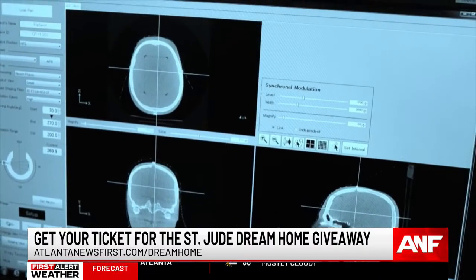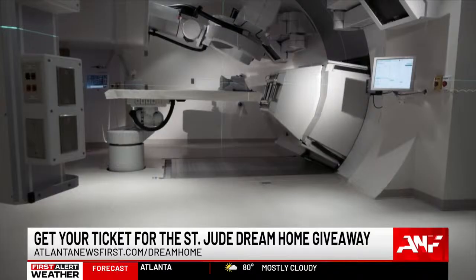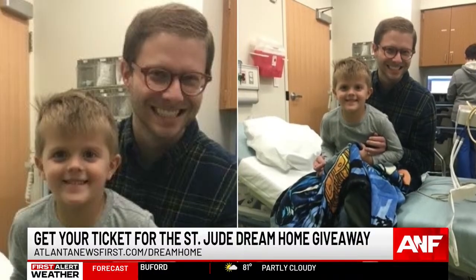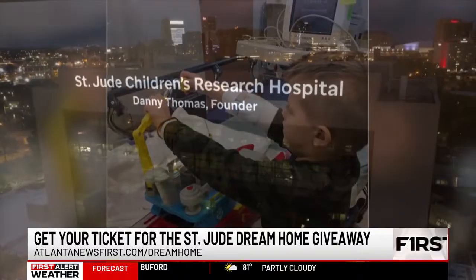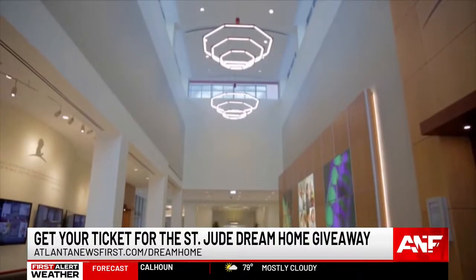At the time, St. Jude was one of the few hospitals in the country to have something called proton beam radiation, which can effectively treat craniopharyngioma. To get the treatment Brooks needed, Stephen and his wife Amanda moved to Memphis to be close to St. Jude Children's Research Hospital. So we were there for roughly a month and a half to 2 months, and St. Jude covered everything. Took care of everything while we lived in Memphis to get this done.